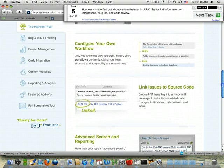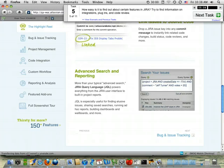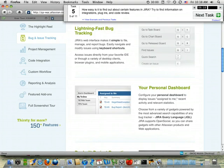And then right here it's configure. I like how you can modify the workflows on the fly. There's a lot of stuff I like here, and this page is really well laid out. I like this with these tabs. Just whip through here and see a little overview of it.